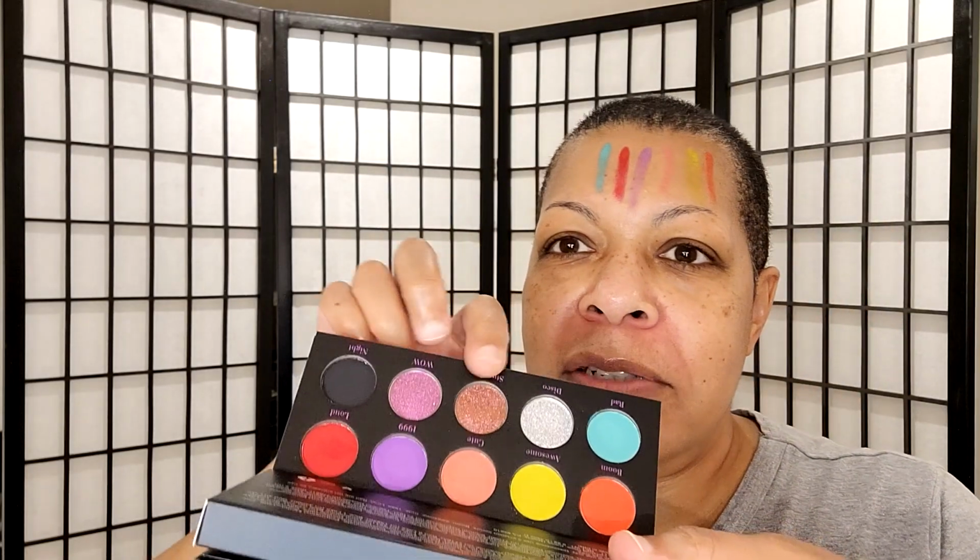I am surprised that she did send the whole palette knowing that I wasn't going to be able to use it, but I can understand why she did, because if she just would have sent this palette with just four shades in it, it's just like, okay, I have all these empty spaces and what can fit in there. So I do appreciate her doing that.